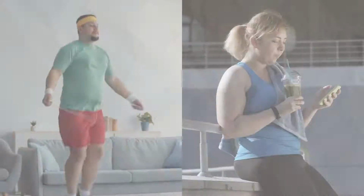If your goal is gaining weight, you might feel frustrated and left out with a lot of the apps that are on the market right now, because most of them target losing weight. No worries though, I got you.